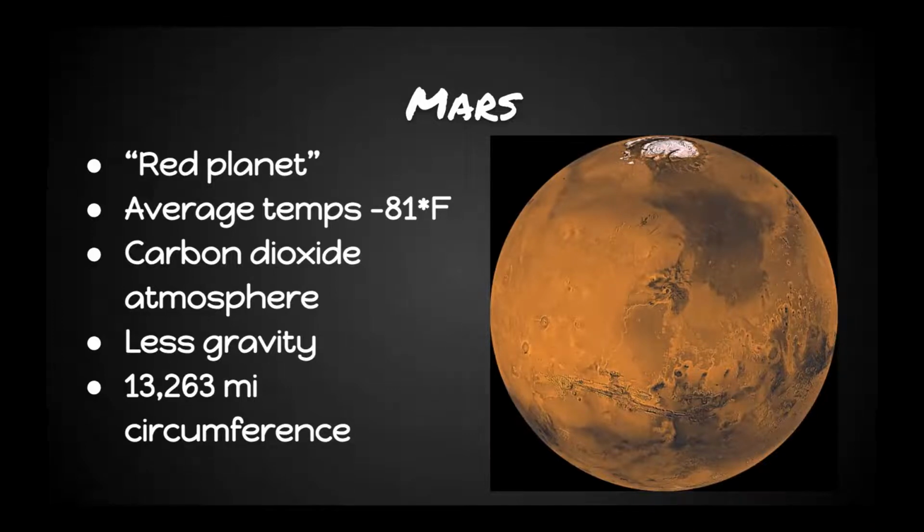So Mars is known as the red planet because of that dirt and rock that is that pretty red color. The average temperatures there are negative 81 degrees Fahrenheit. So that is very, very cold. So we're not moving there anytime soon. And plus it's a long way away. The atmosphere is also made of carbon dioxide. So when we breathe air in, we breathe in oxygen and we breathe out carbon dioxide. So carbon dioxide is not something that we are able to breathe in.